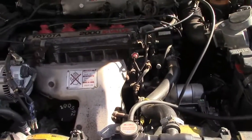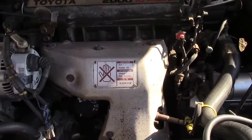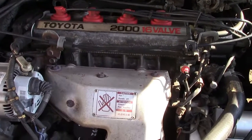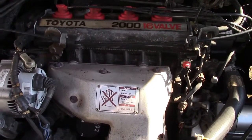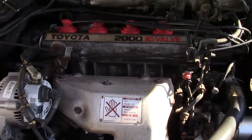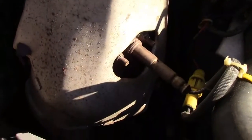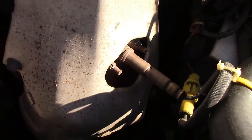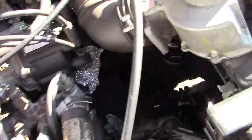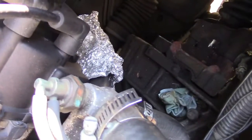But it's just interesting how from at least 1986 they ran the same engine through 2001 for sure. So that had easily a 15-year run on the same engine with a little improvements, refinements, stuff like that. Oxygen sensor right there in front. These sensors here. Apparently he has a tinfoil shield down in there. I don't know if the camera will focus on that.